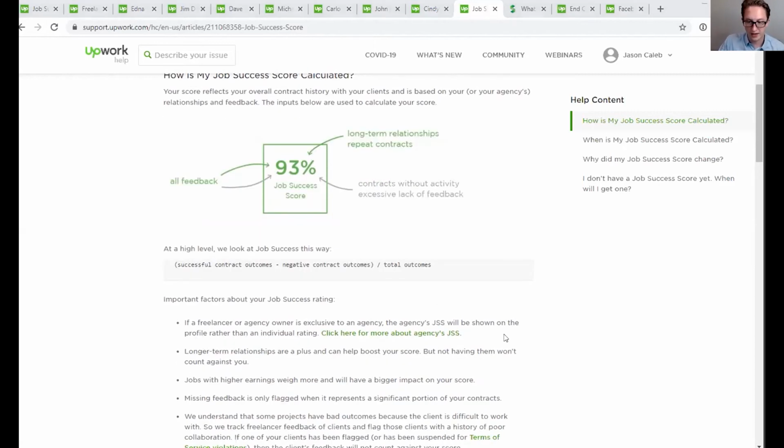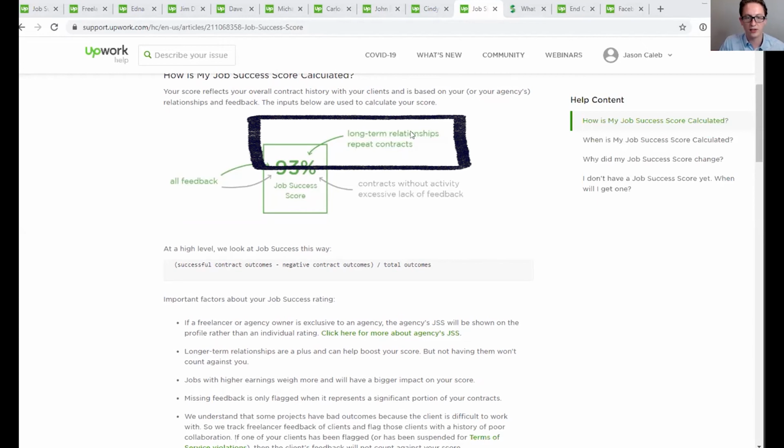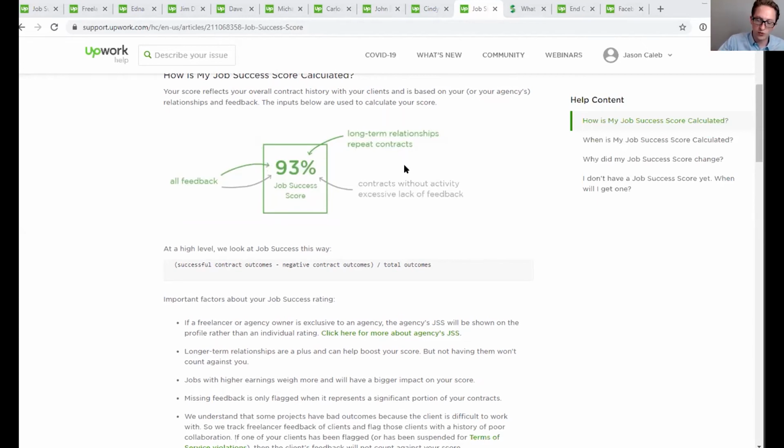And a second area that we know is multiple jobs from the same client. They call it here long-term relationships, repeat contracts. So if you get multiple jobs, 1, 2, 3 jobs from the same client, that's going to help your job success score more than one ongoing job. So you have a client who hires you to do graphic design for a Facebook cover, and then they say, hey, that was great, I want to do another one. Well, it's going to be much better for you if you close out that first job and then create a new job for the second cover. I know that's a bit of a pain, especially for some of your clients, but having those multiple closed out and reopened jobs are going to be better for your job success score long term.